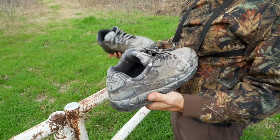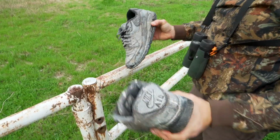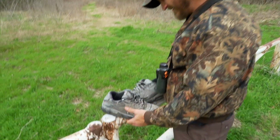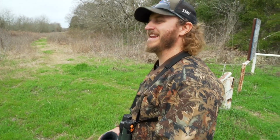What you got there? These are my new hunting shoes. I think they look like your new painting shoes. It's about the same color. Somebody was running so hard to their stand they just ran out of their shoes.